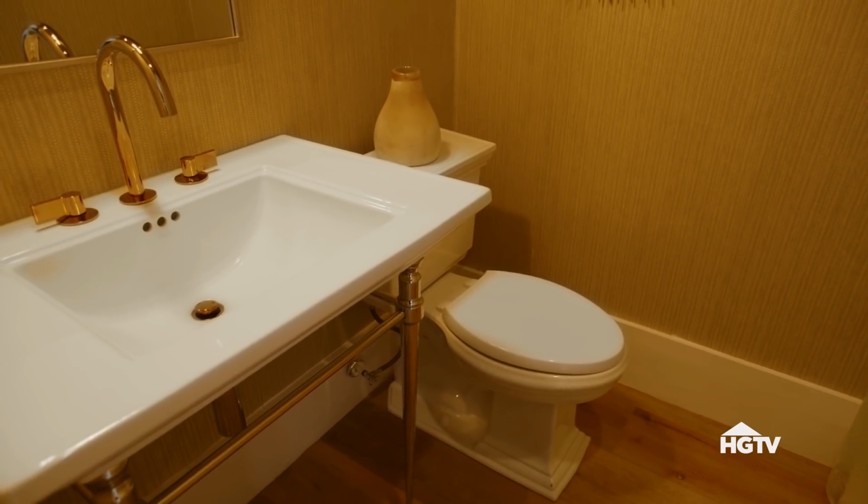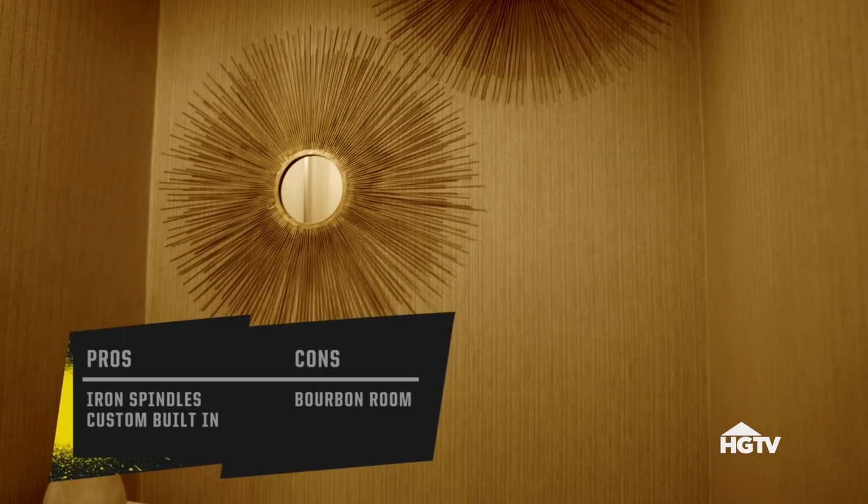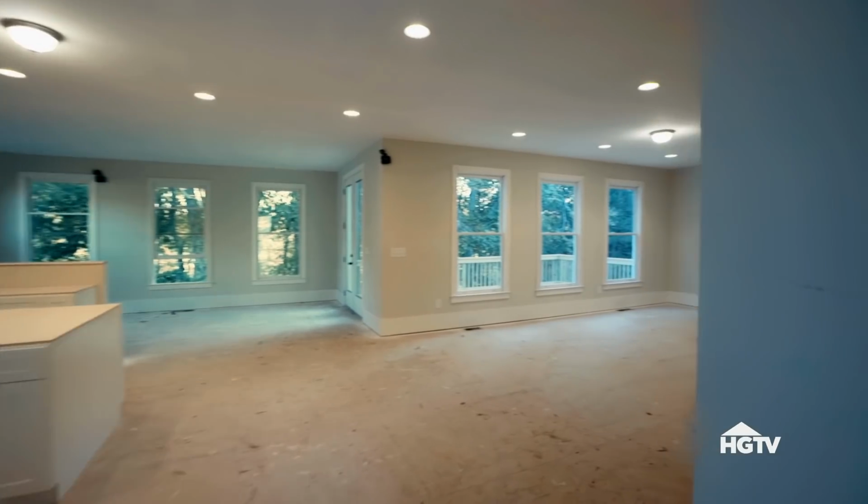Look at the texture on the walls. This is great. This is beautiful. Good. Good job, you guys. Thank you.